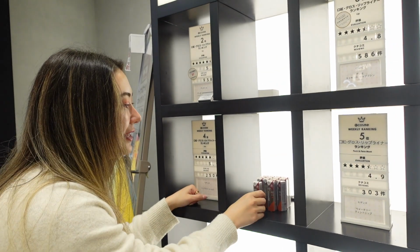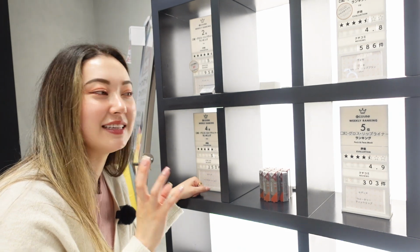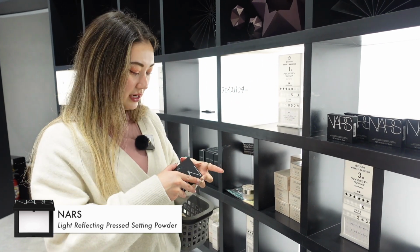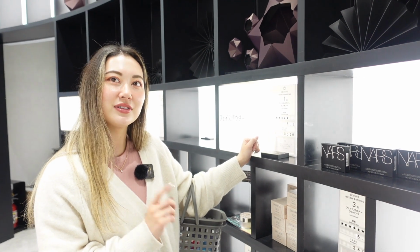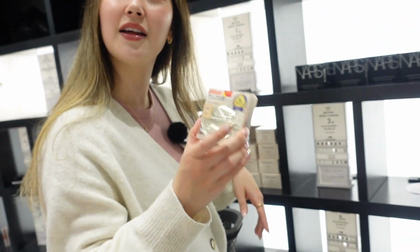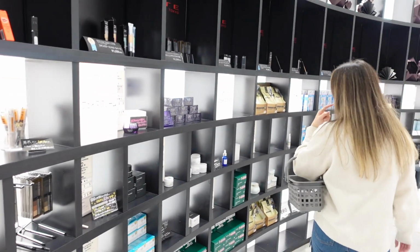I feel like the rankings really are true of actual users. They don't just push high-end brands. It's actually what people have tried and truly loved. Ooh, #1 in face powder ranking is actually NARS, which is kind of interesting. I think it's a translucent setting powder. Maybe I'll try that one next. Right now I'm using the Fenty one, but it's so old, I need to get rid of it. Fifth, we've got Cammake, which is also another very affordable Japanese brand, so I like seeing that. 940 yen for a face powder. So cheap. Then we've got eyebrows, and then face creams, sheet masks.